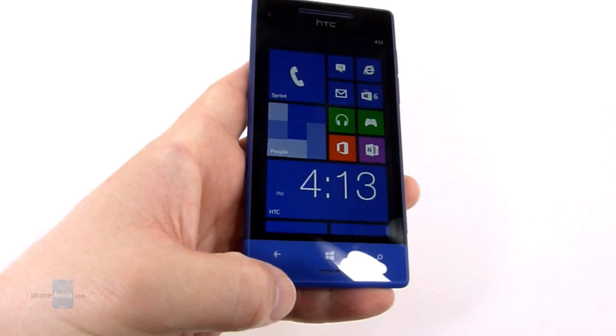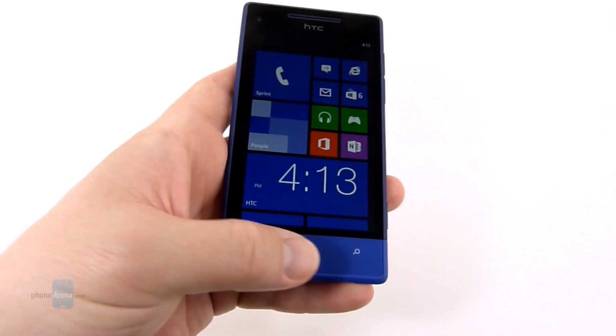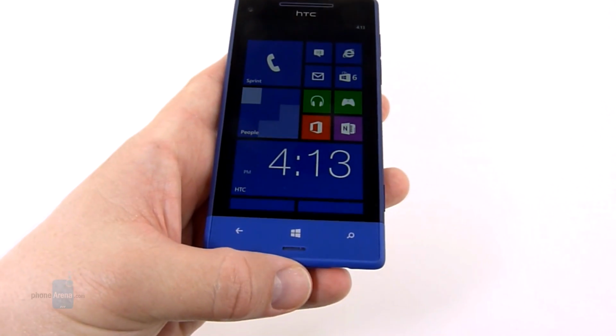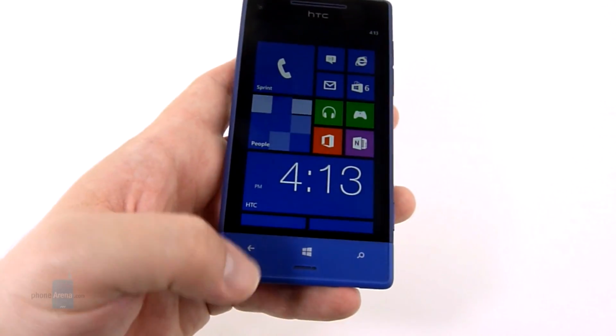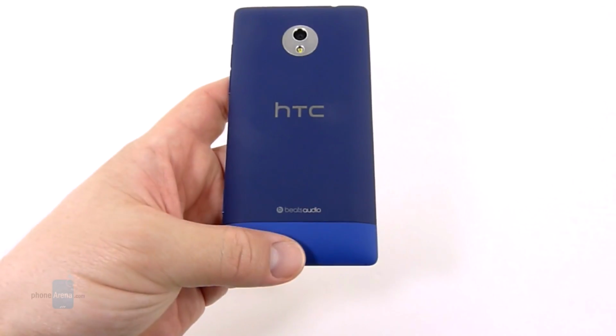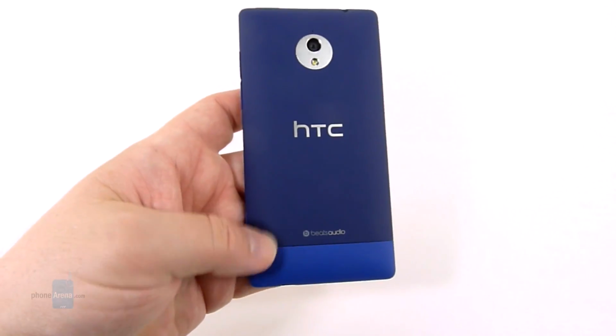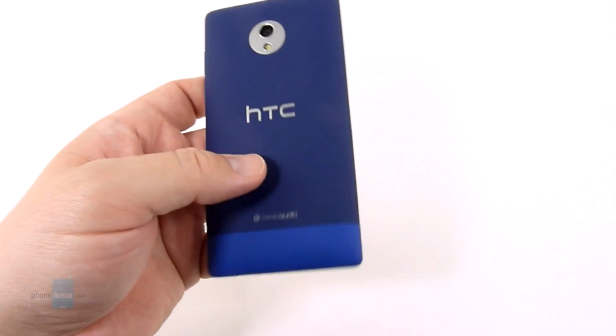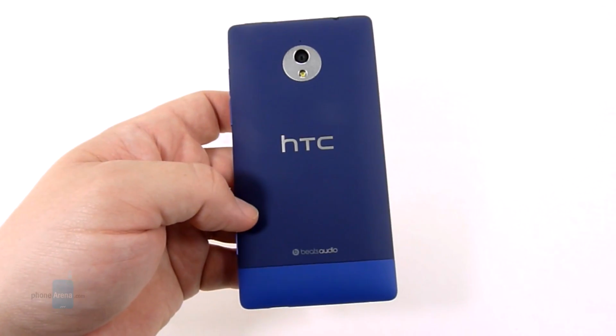The next thing is going to be this bezel down at the bottom. On the 8X, this is an all-black bezel. The 8XT kind of gives itself away easily by having a colored bezel. Now we have a little problem with this colored bezel, and then we're going to flip the phone around and show you here that it doesn't match the rest of the back. The little strip down here matches just fine. However, the rest of the battery cover doesn't match.